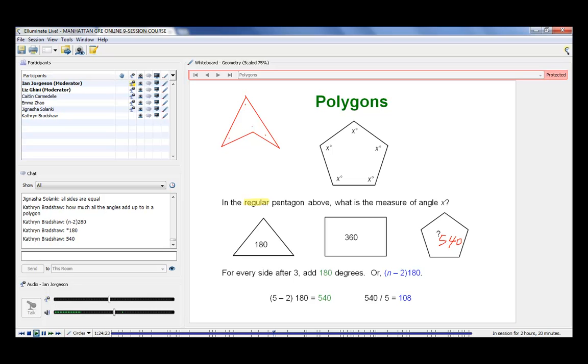But maybe it's easier to just think about this formula, n minus 2 times 180. So for a triangle, 3 minus 2 is 1. 1 times 180 is 180. For 5-sided, it's 5 minus 2 times 180.